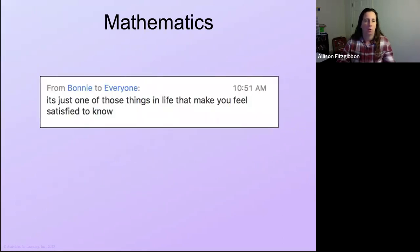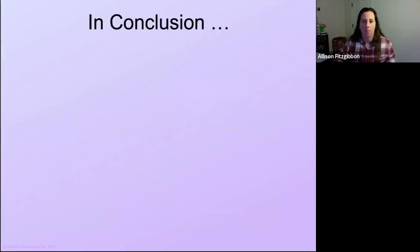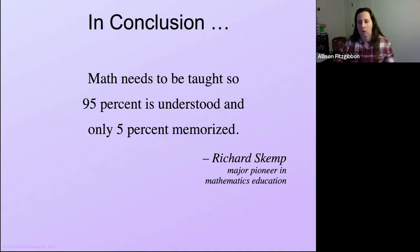Bonding to everyone. It's just one of those things in life that makes you feel satisfied to know. I believe that this is part of a chat from one of our classes, but I could be wrong, from one of our students. Okay, so now I open it up to you. I went a little bit over there, but I'm here to take any questions or comments that you may have.